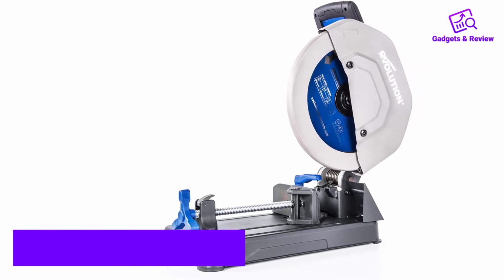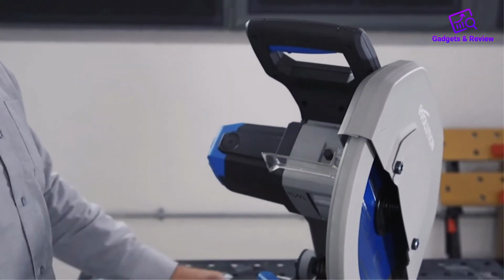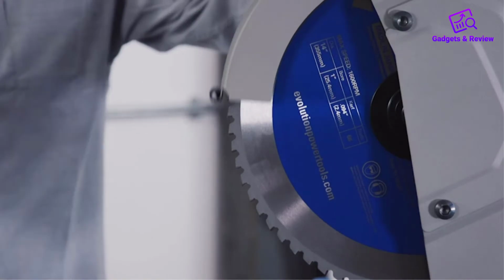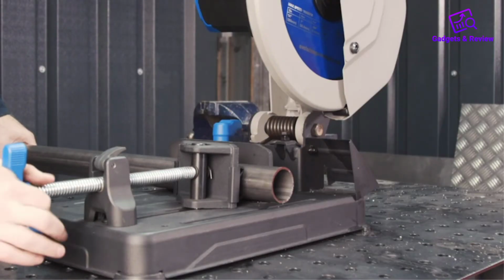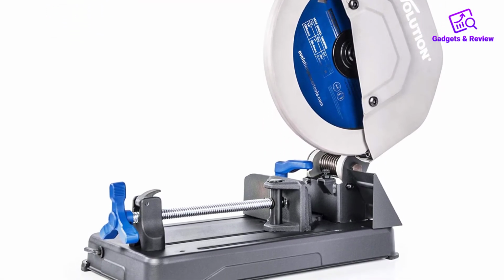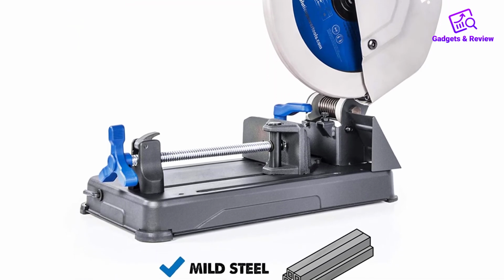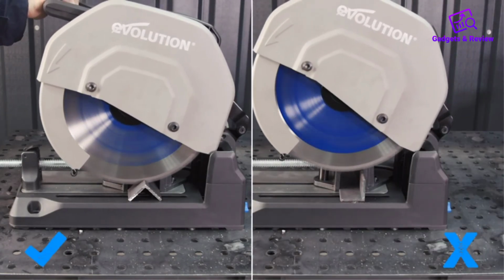The Evolution S355 is great for people who prefer modern and cutting-edge utilities over the old, time-proven ones. Yes, it's not a cheap chop saw, but it possesses all the basic characteristics of a typical chop saw and adds more to it. As for application, the saw is equipped with a nice slide and a lock to firmly fix the processed material.